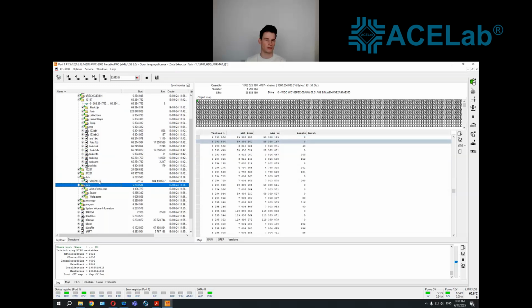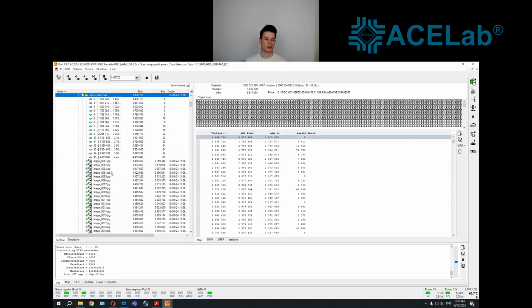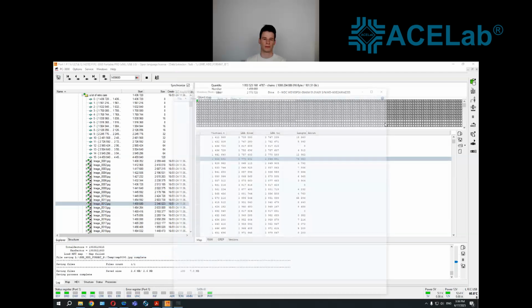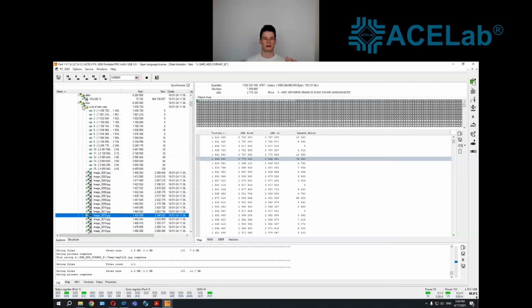Actually, there is a lot of data inside. If we go to pics, to pictures, we can not only see them, but we can open them, we can save them, we can do whatever we want with them. And even more importantly, sometimes it is not possible to put all the data in the correct order, in the correct folder, and so on.